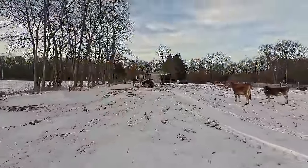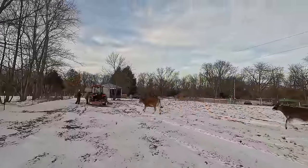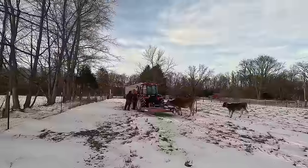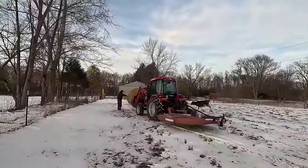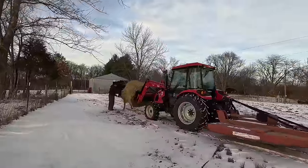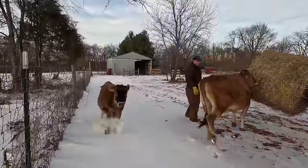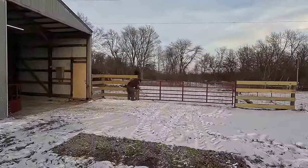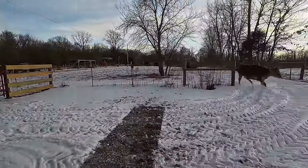We left the big gate open. They could run right out. Here they come, you better block them off. They're gonna follow you. Check this out, Maya. Here. Oh good, Maya's eating it. We gotta shut the gate. That was almost a big mistake. Oh, here comes Maya. Full force, running full force.